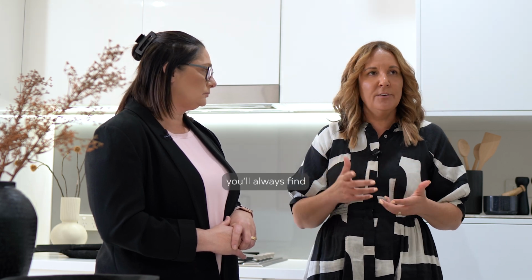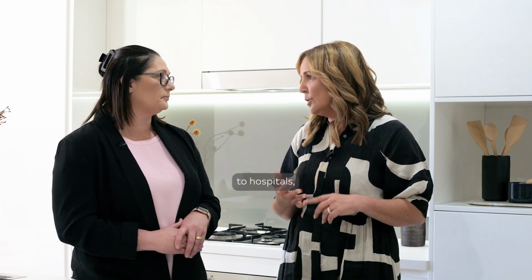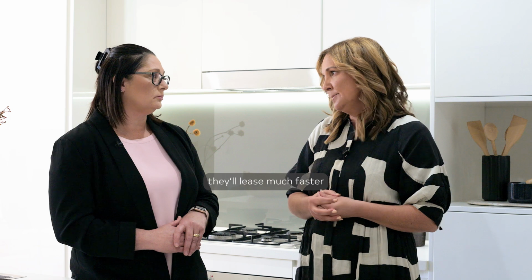I think you'll always find a better return if it's a family type of property. Strata properties will generally have higher strata fees, and we've seen those increase over the last few months. So something that is a family style of property with good infrastructure around it, close to hospitals, transport, shopping centres and schools, you'll always see a better rental yield on those types of properties. Plus they'll lease much faster.